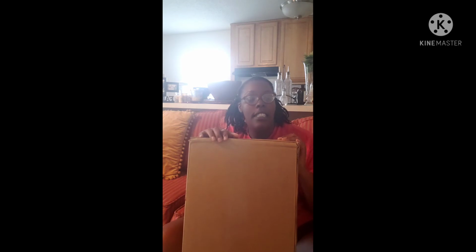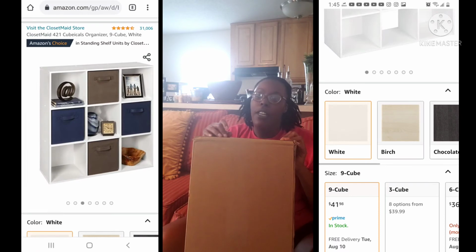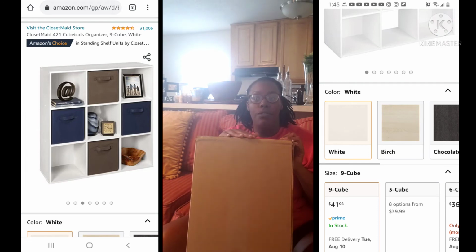And the last thing that came was this big baby right here. And I'm not gonna open this right now. I'll probably put this together tomorrow. I'm probably gonna do it on camera for you guys. But this is a 9-cube storage shelf that I brought from my mom's room. I'm gonna use it as a TV stand / storage.